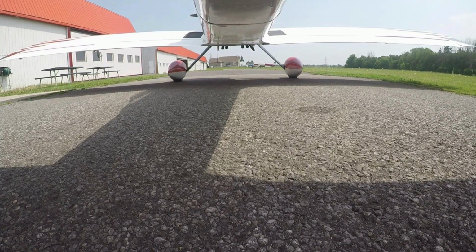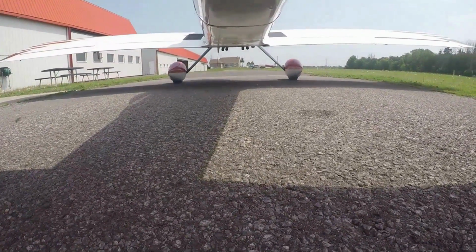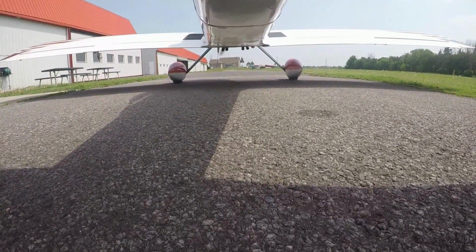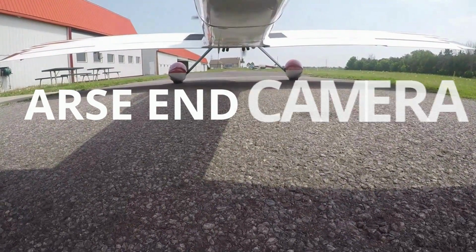Speaking of money, shall we talk about cost? That's a rhetorical question. But first, let's get this thing in the air. I have just one camera, and I don't really know how to use it very well, but I managed to get a little arse end action here.